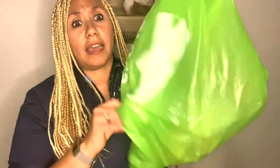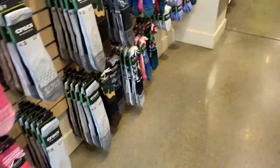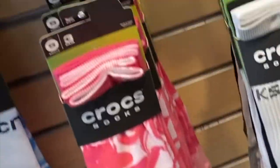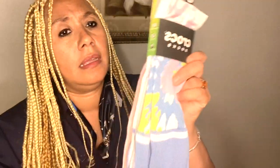And ladies, the last thing I got was some socks. The socks that say Croc on them. I love the colors, the blue and the yellow, white and pink. You'll see in my video, I try to go to the socks section to show you. $25 for Crocs socks is a lot to me, but I guess it's their branding. But I like the colors. I thought they were cute, and they're nice and thick socks. So that's what I got.